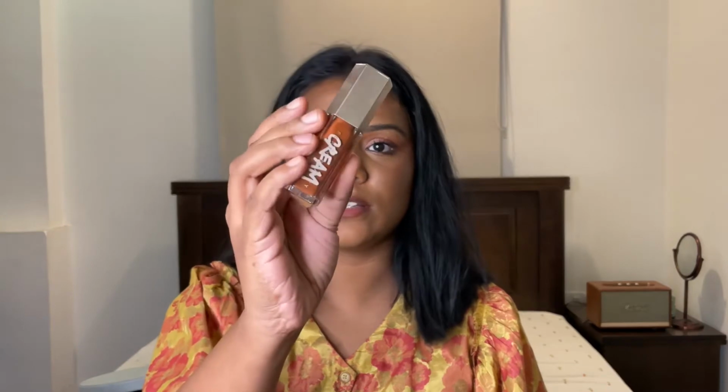And now for the lips, I'm going to be using my Shimmer lip liner in the shade Brown 03. Now for lips, since it's the day, I like to use the Fenty Cream Gloss. I like matte lipsticks in the day as well, but I feel like a subtle gloss always looks really nice.